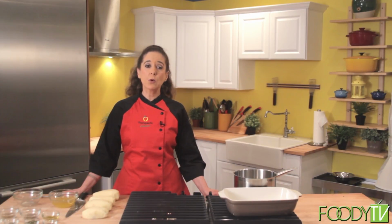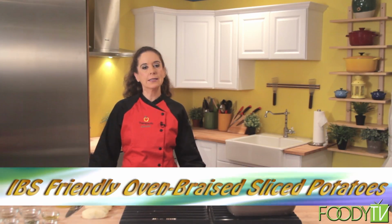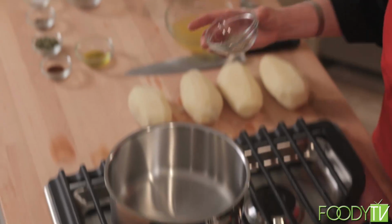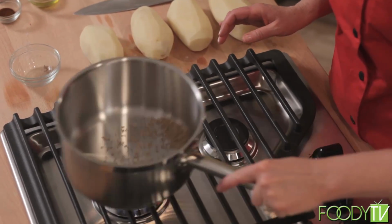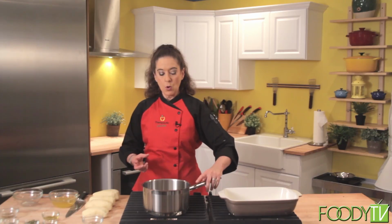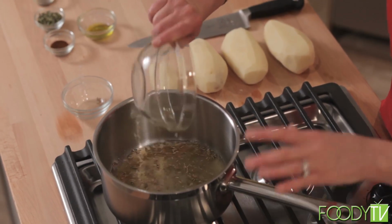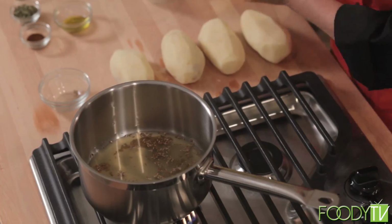Okay, now that the peppers are cooking, we're going to make a nice IBS-friendly braised potato dish that pairs very nicely with the double stuffed peppers. First thing I'm going to do is take some cumin seeds, put them in a hot pot, and toast them. You want to bring the oils up so they are nice and fragrant. They'll start actually popping. You'll hear some snapping. When that happens, which is about to happen, I'm going to add some stock. So essentially what we're doing is we're flavoring our stock a little bit more with that nice IBS calming cumin seeds. I'm going to let that heat a little while, and I'm going to cut my potatoes.